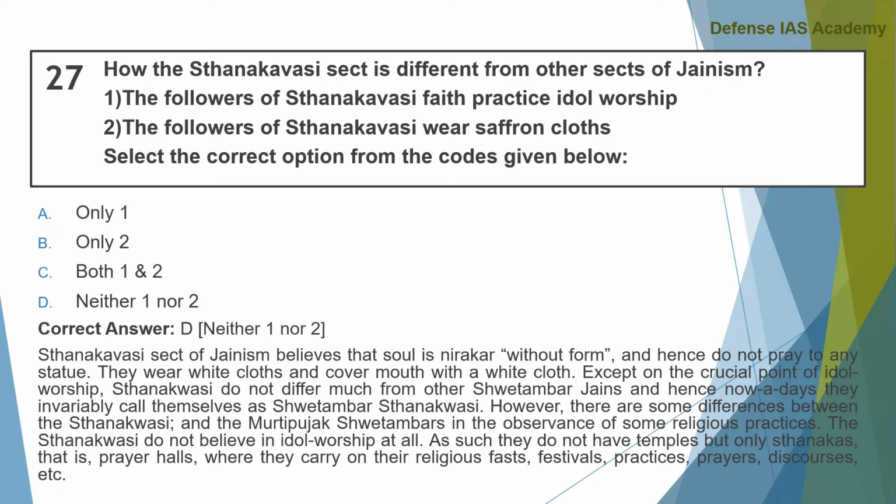The Sthanakavasi sect of Jainism believes that the soul is nirakar, means without form, and hence do not pray to any statue. They wear white clothes and cover the mouth with a white cloth. Except on the crucial point of idol worship, Sthanakavasi do not differ much from the Shwetambar Jains, and hence nowadays they invariably call themselves Shwetambar Sthanakavasi. However, there are some differences between the Sthanakavasi and the Murti Pujak Shwetambaras in the observance of some religious practices.